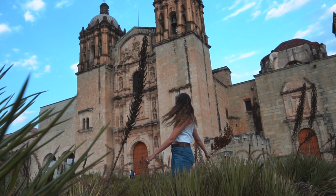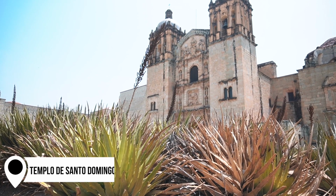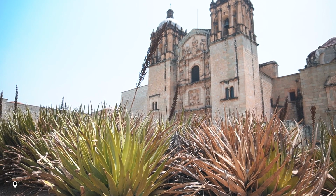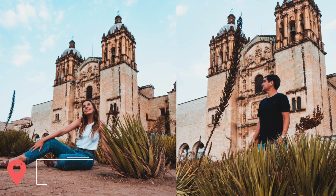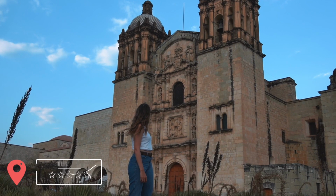Next up is El Templo de Santo Domingo. That is this one over here. It's one of the most famous and beautiful churches in Oaxaca. A lot of people take photos over here because there's maguey outside and you can take a very nice picture from Oaxaca. And actually next to it, it's our next stop, but it's closed, which is very unfortunate.